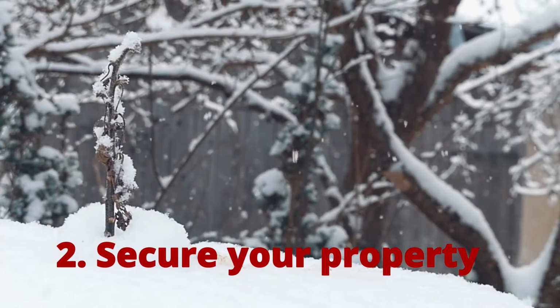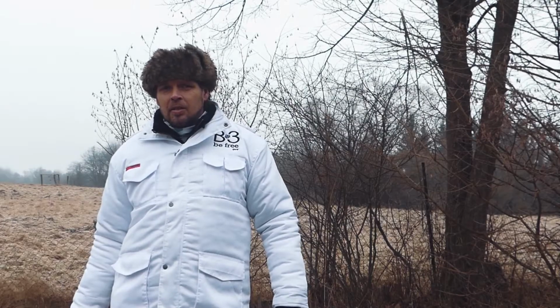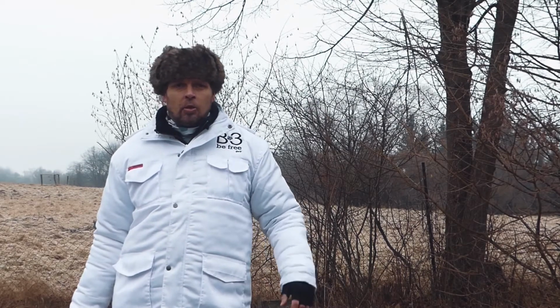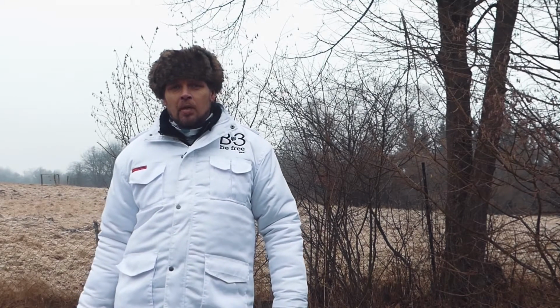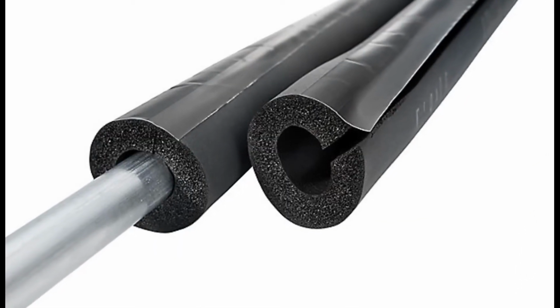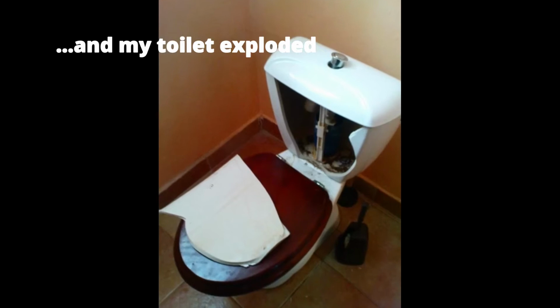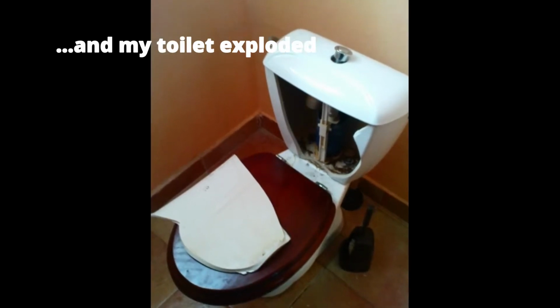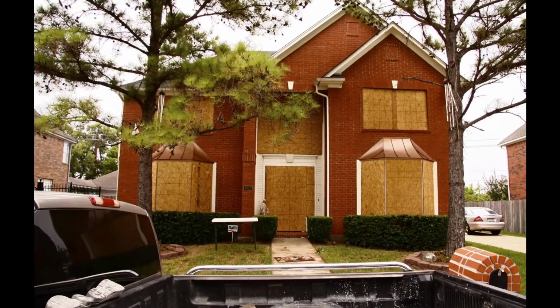Number 2, secure your house. Now for this, you may need to do a bit of shopping if you don't have the supplies in already. Any external water pipes you need to clad. Basically any pipe outside of your building needs to be wrapped and freeze proof. If a really bad storm is coming, something with hurricane winds, have a look at boarding up your windows.